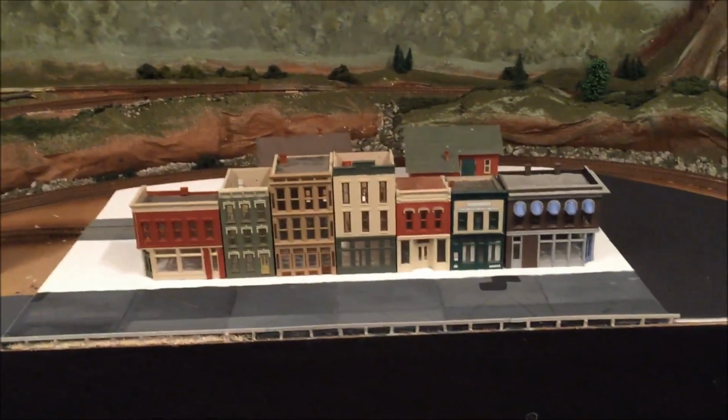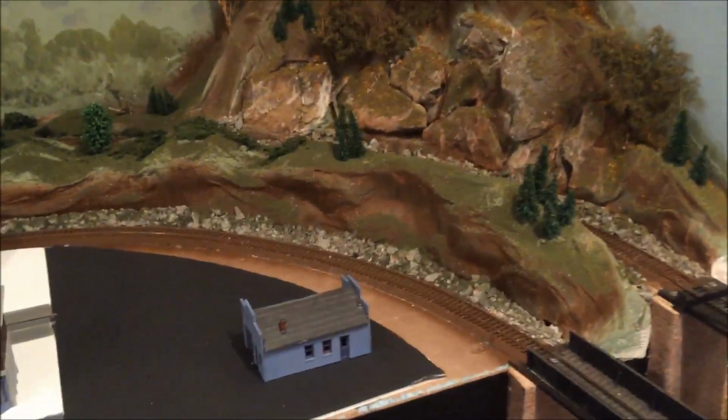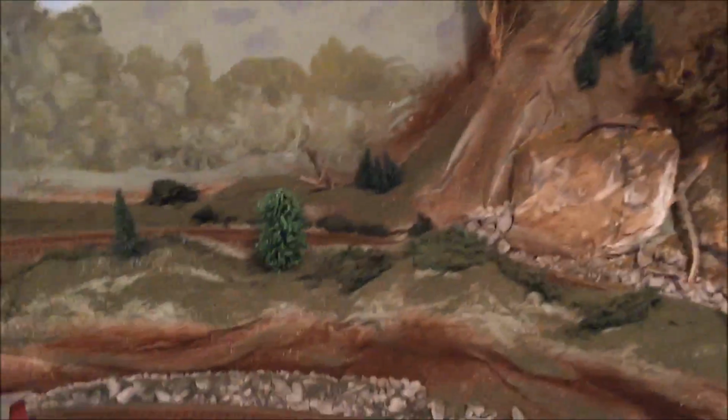Build in the fence, get the guardrails in, decide on the towns. I've got building issues. A railroader's work is never done, I think. There's always a project. But anyway, just wanted to give you an update.